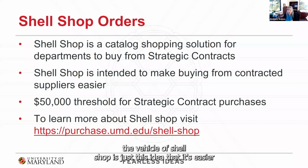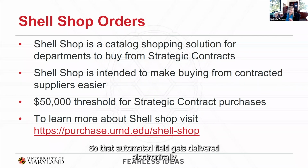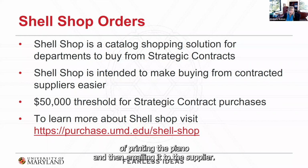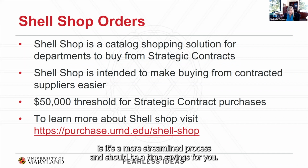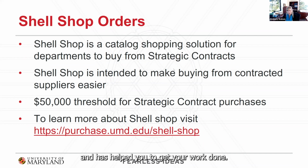The vehicle of Shell Shop is just this idea that it's easier to populate a shopping cart and have a fully automated process from the shopping cart through delivery of the PO to the supplier. So that automated PO gets delivered electronically to the supplier, and you don't have to go through the work of printing the PO and then emailing it to the supplier. So that's one of the benefits of using Shell Shop, is it's a more streamlined process and should be a time savings for you. So hopefully some of you are finding that that's been a benefit and has helped you to get your work done.